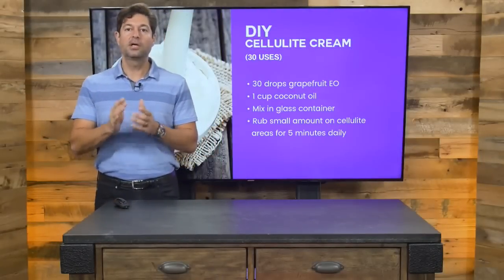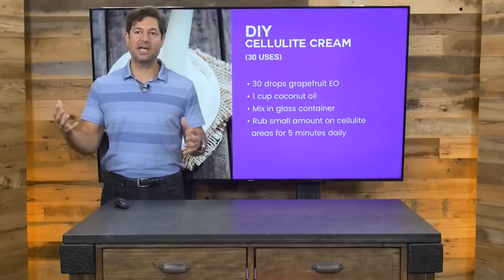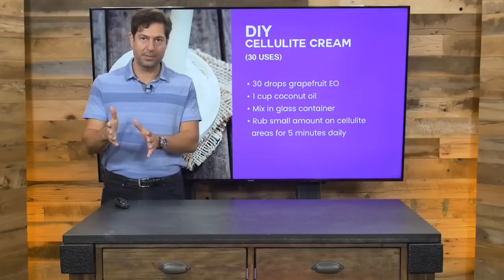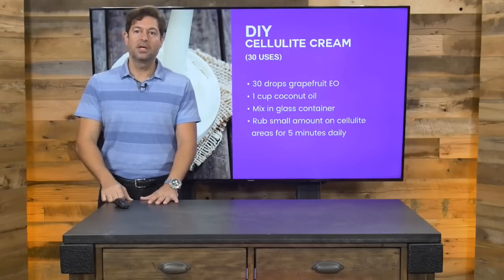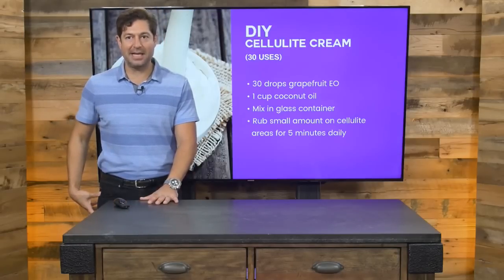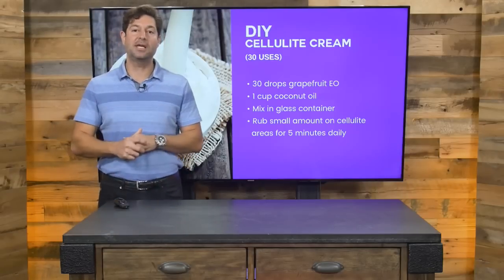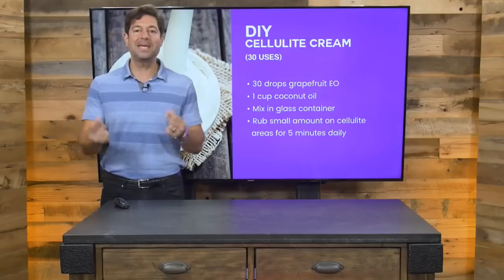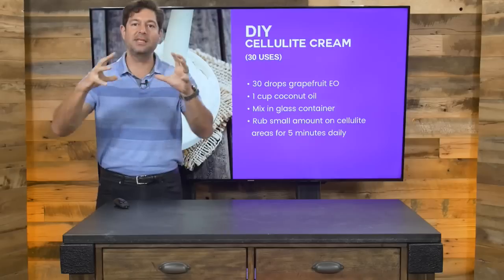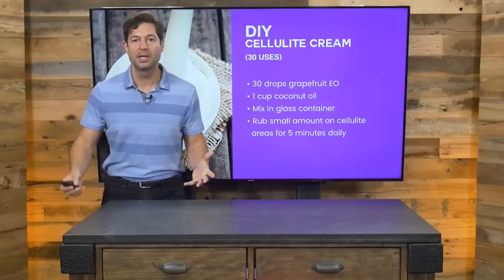Something you should know, coconut oil is solid below 76 degrees, and it's a liquid above 77. Put 30 drops of grapefruit essential oil, look for an organic grapefruit oil, in 1 cup of coconut oil, shake it up, and rub a small amount on the areas that are affected daily for about 5 minutes. The rubbing is going to drive circulation, and you're going to see that the grapefruit oil is going to immediately get inside the body and begin supporting your lymphatic system to strengthen the areas around that cesspool we call cellulite. This is so simple, it's ridiculous.